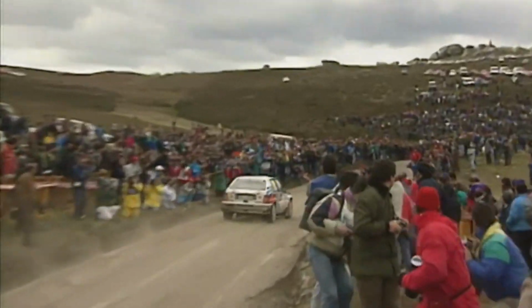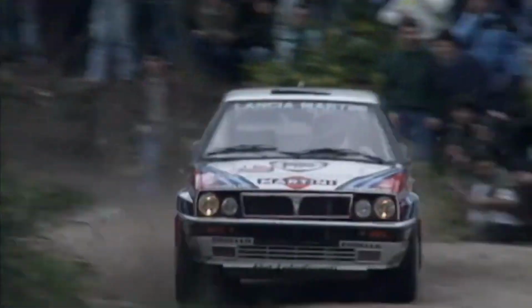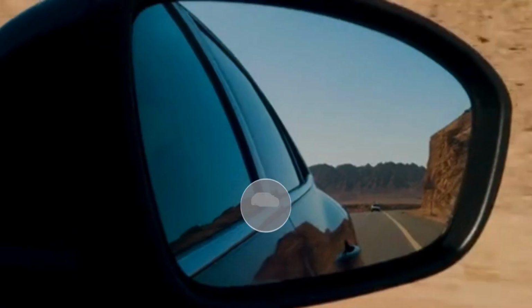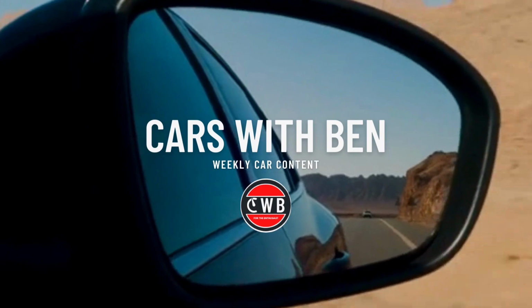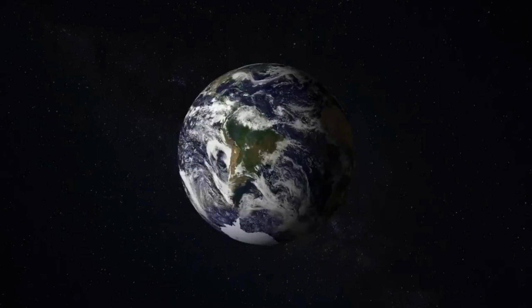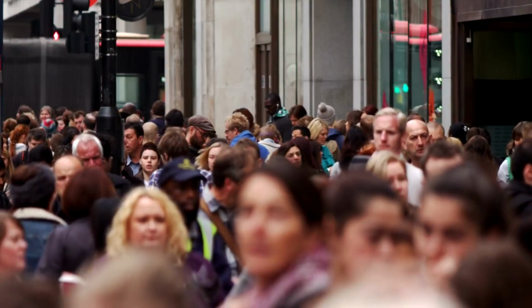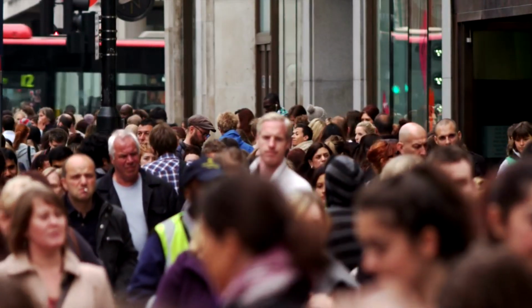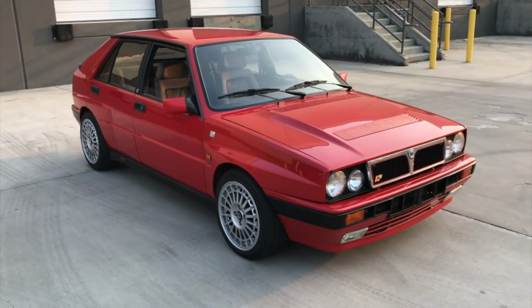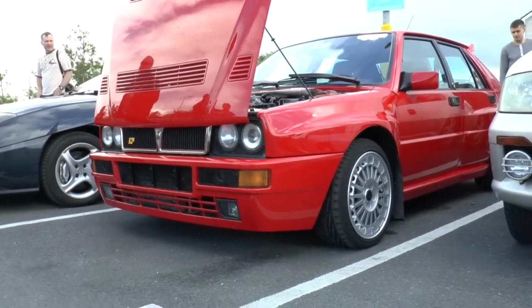It had won 46 WRC wins and 6 Constructor Championships, and is also known as one of the best hot hatchbacks in the world. Why is that? Part of the reason for this is that the Lancia Delta started off as a very small family people's car for the Italian people, and then was sent out to the rest of Europe. And this is why everyone loved it. It was a lovable car because people might have owned one before. And of course, over time, the Delta changed into such an aggressive rally beast.